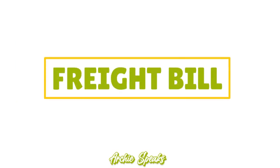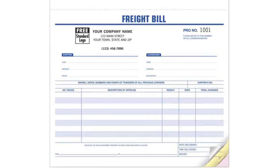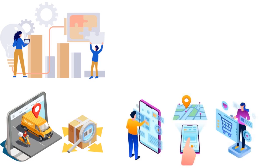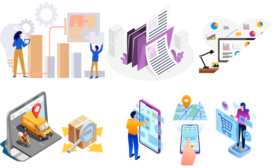So besides the bill of lading, you have the freight bill. So this is the second document required for domestic shipping. And so the freight bill is pretty straightforward. But the thing is that the freight bill actually has tons of info that can really protect you in case there's a problem. Okay, not just in case there's a problem, but just to give you more assurance about what's going through your supply chain. Whether you are an e-commerce business or you are a brick and mortar business, you will appreciate having a freight bill.